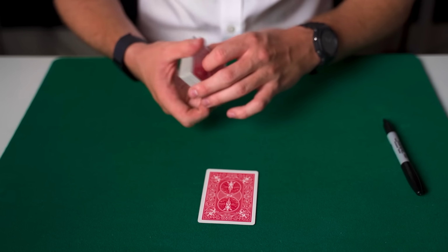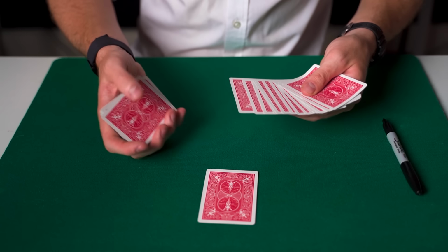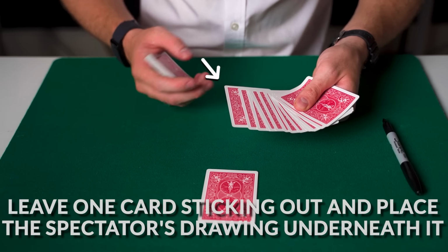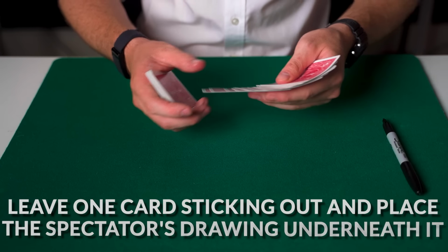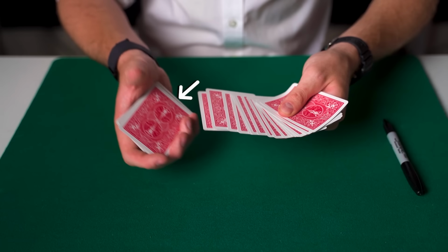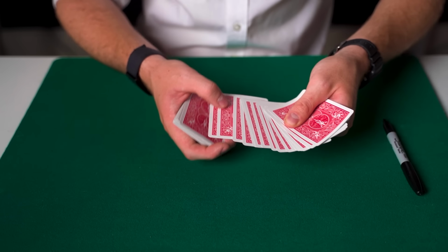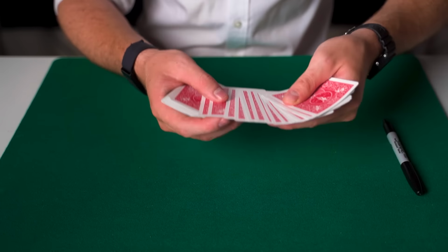The harder way to do it is as follows. You spread through the cards, and then you leave one card sticking out and place the spectator's drawing just underneath it. You then show them the drawing, and all that's happening is this thumb is contacting the back of the second card, and these fingers are contacting the front card.